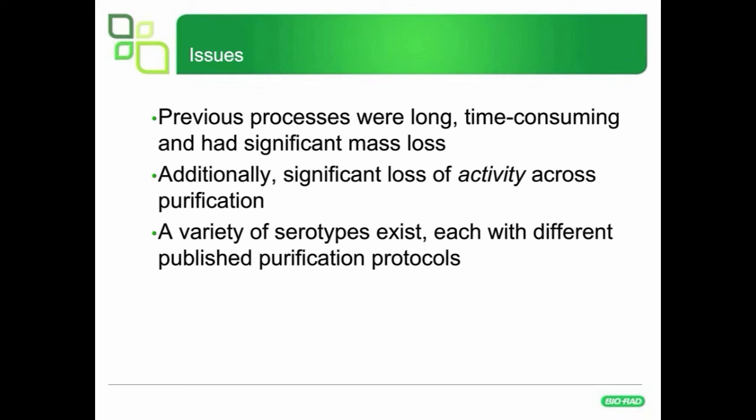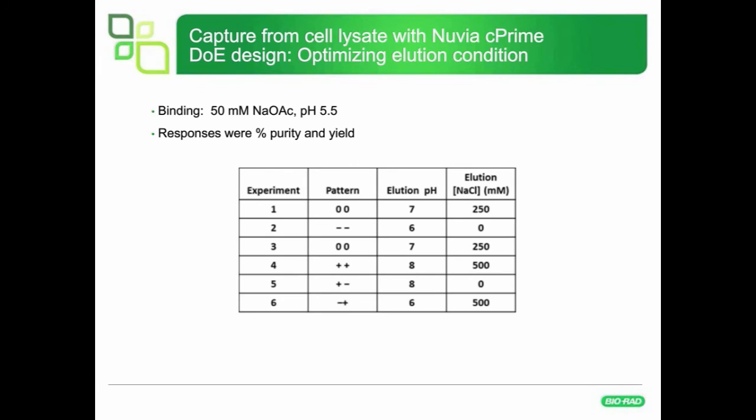So what we were hoping to do was to simplify things and perhaps come out with a platform process for these serotypes. So the first thing we did is we chose one serotype, which I'll show you later on. We did a DOE design of experiment to optimize the elution condition. Binding was in 50 millimolar acetate at pH 5.5, and in this table, what I've shown are the elution conditions that we used. So we had a center point of pH 7, 250 millimolar sodium chloride, and we went to both pH 6 and 8 for the elution pH, as well as a salt concentration of 0 and 500 millimolar. And the response surfaces that we were looking at were purity and yield.